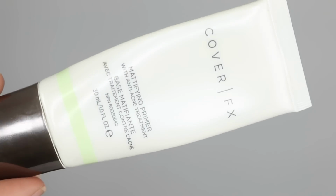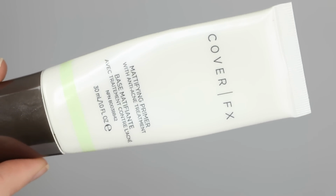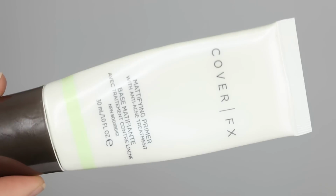The CoverFX Mattifying Primer. This is an alright primer. I got this in a Beautylish Lucky Bag. I wouldn't purchase this one, and I don't think they actually make this one anymore, or they have reformulated it. This one actually has the anti-acne treatment in it, so the primer itself has salicylic acid in it, which I think is really cool if you have acne, to have a primer that has a little extra skincare benefit to it.